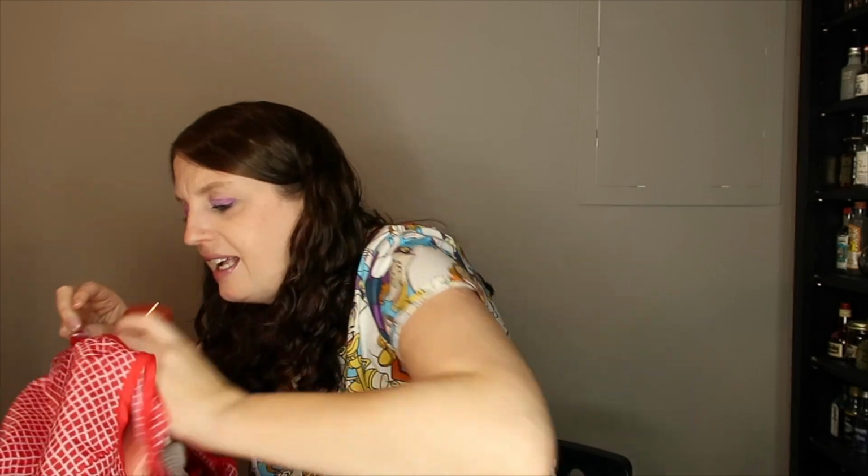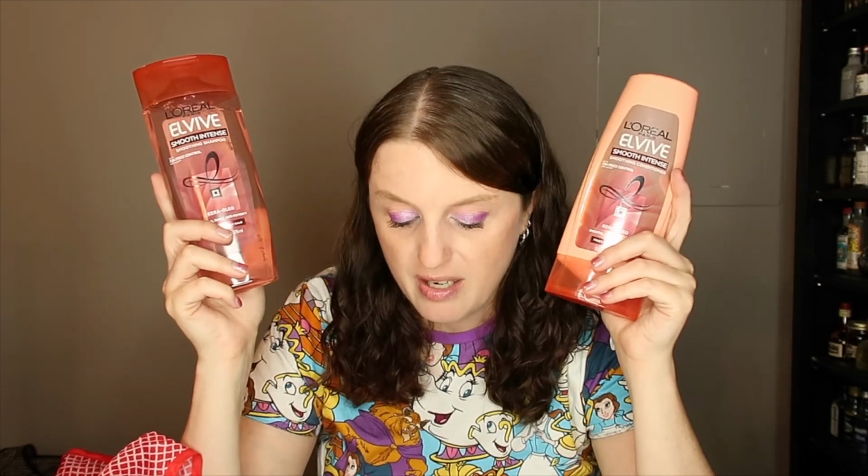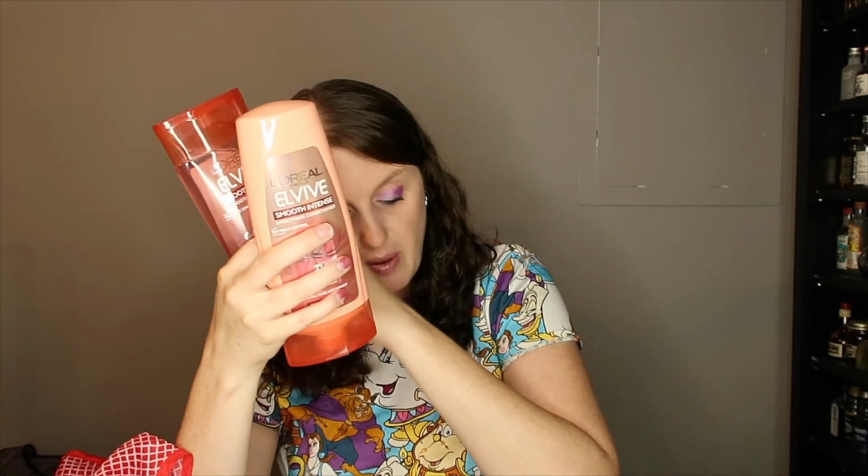So the next deal I got is the L'Oreal Elvive for shampoo and conditioner. These were 2 for $8. I did use my CRT, my instant CRT that I got last week. I used that, but this week it's totally fine. It's still a decent deal. But 2 for $8, I used a $3 off of 2 insert coupon that we got.